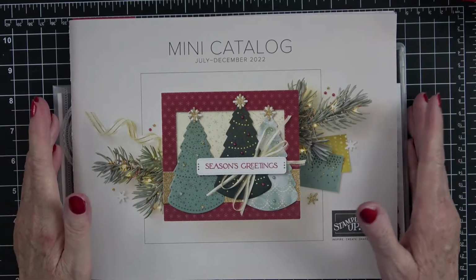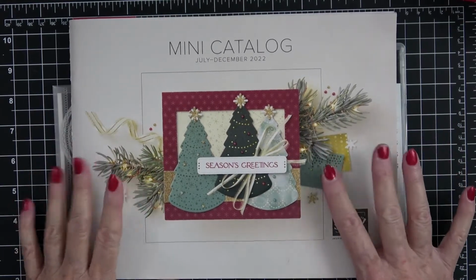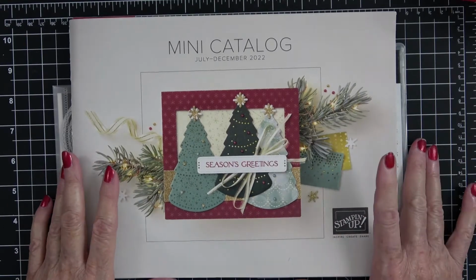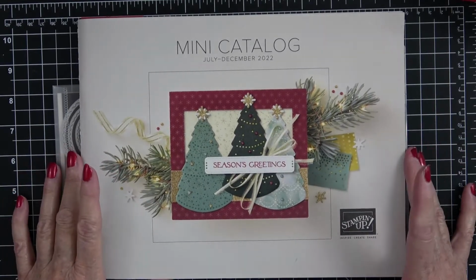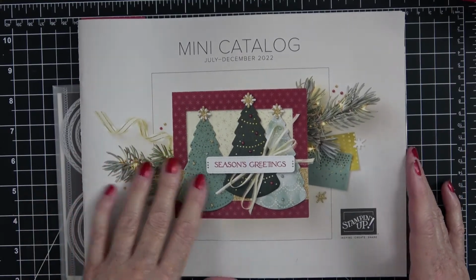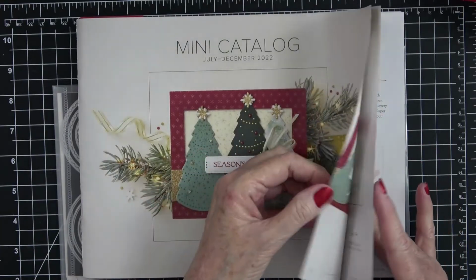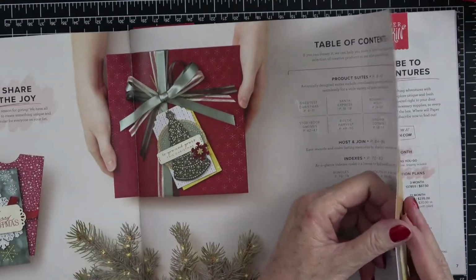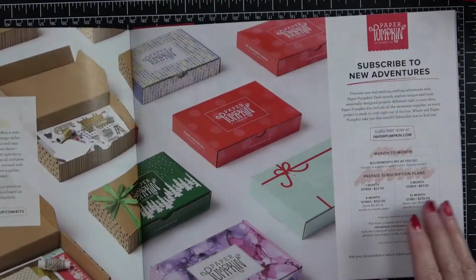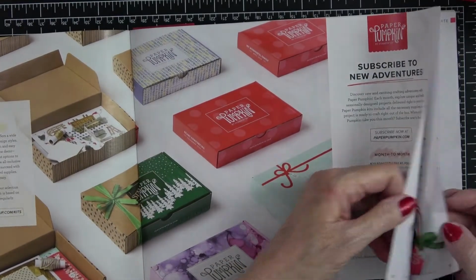But anyway, I can actually open this catalog. We're going to be looking at something out of our brand new mini catalog. This just premiered on July the 1st, and it is absolutely packed with beautiful products. Let me get over to where they start talking about the sweets and the products.